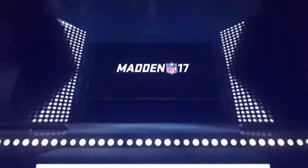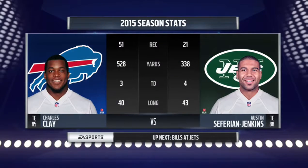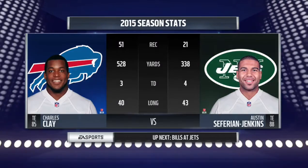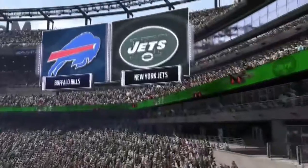Looking to find seams in the secondary. It's the Bills going up against the Jets. So with that, let's get up to MetLife Stadium. Standing by for the call, here are Brandon Gaudin and Charles Davis.